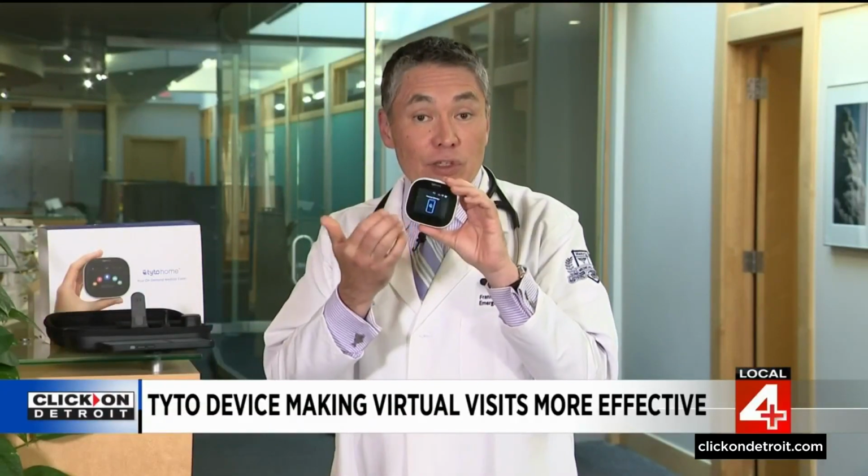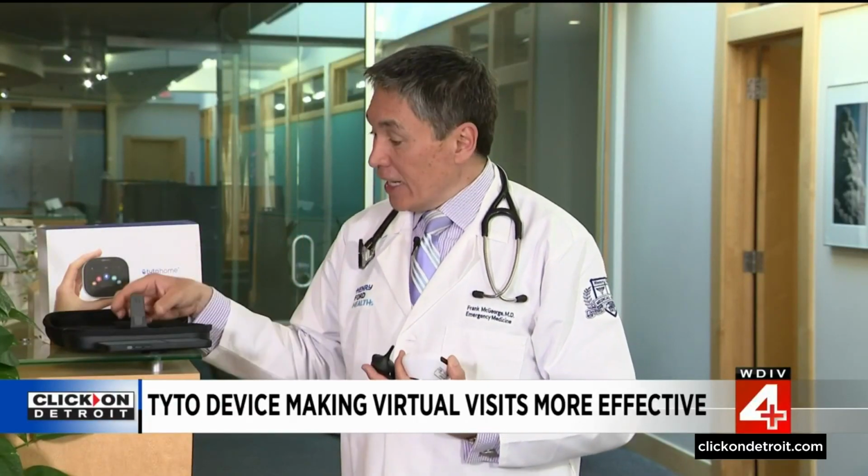The Tyto is made of a few parts. This main piece with a camera, thermometer, and viewing screen connects wirelessly to your smartphone or whatever device you're using for your virtual visit. Now, depending on what part of your physical exam that your doctor wants to do, you would just snap on the necessary attachment. There's a stethoscope for listening to the heart and lungs, an otoscope to look in the ears, and even a tongue depressor attachment to look in the throat.